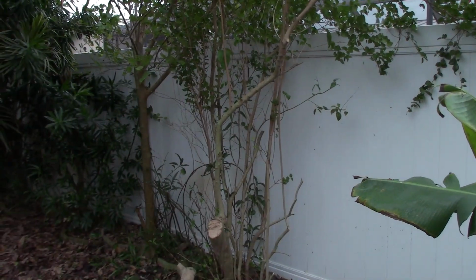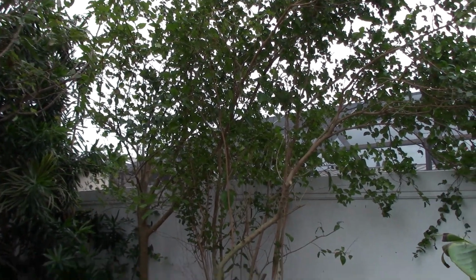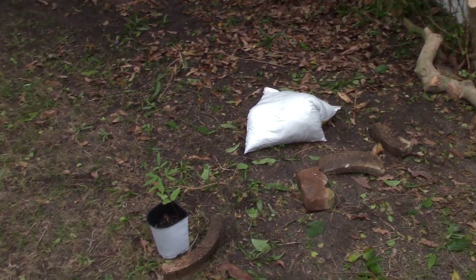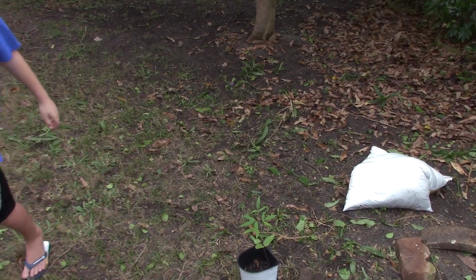Okay, so you can see that by removing that one limb, what a difference it's made. I still have plenty of vertical growth to block the salt flow and the prevalent wind direction. And I positioned the pigeon pea. Jack has positioned the pigeon pea and is fertilizing the lawn with Suriname cherry leaves.